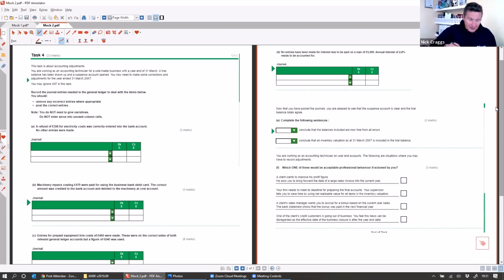So a refund, now be careful, it is a refund. So that is money coming back into the business. So it's not an electricity expense, we're not paying money out, it's money coming in. Now, it's a refund for £398 for electricity costs. It was correctly entered into the bank account.